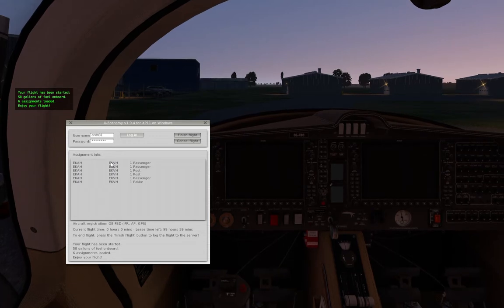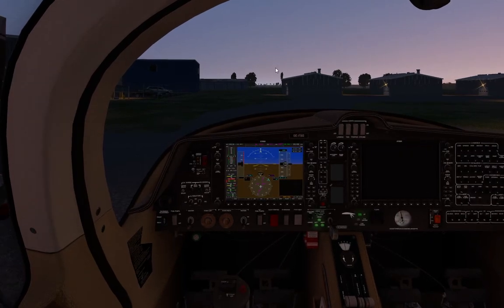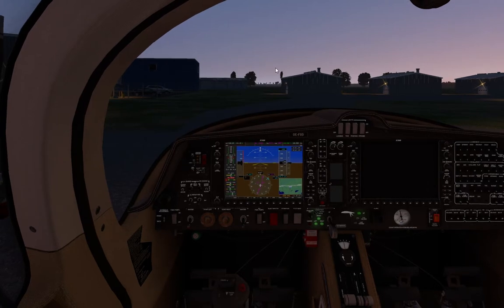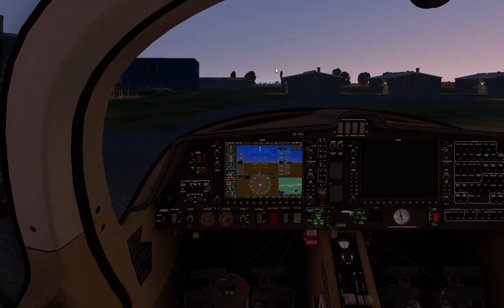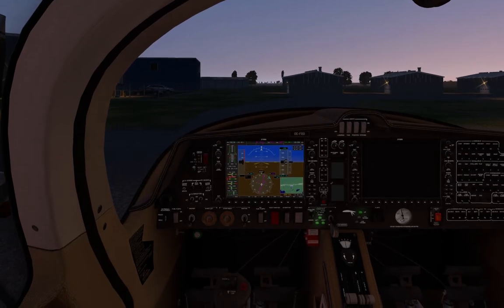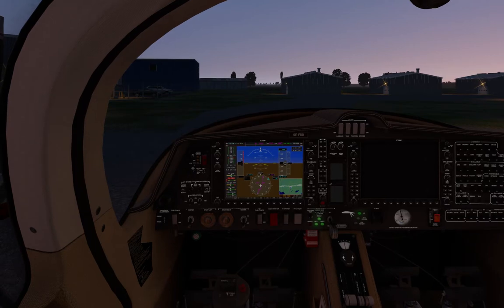Ours, maybe? It sounds weird when you pronounce it in English. Anyway, I'm not going to pronounce it in English. Echo Kilo Victor Hotel is where we're going.